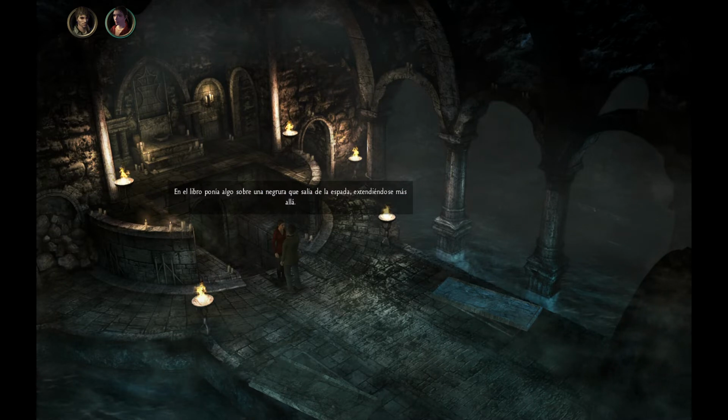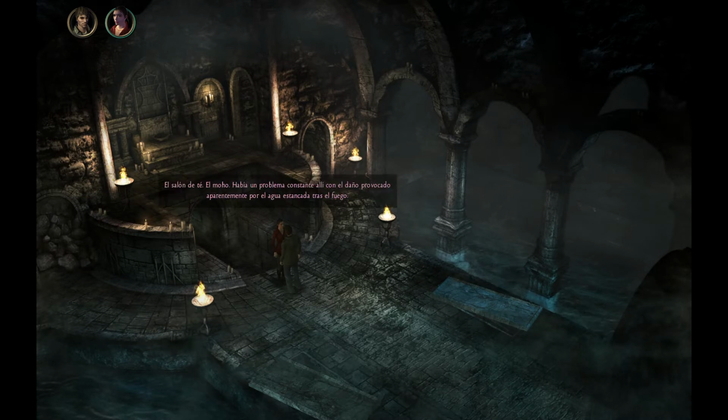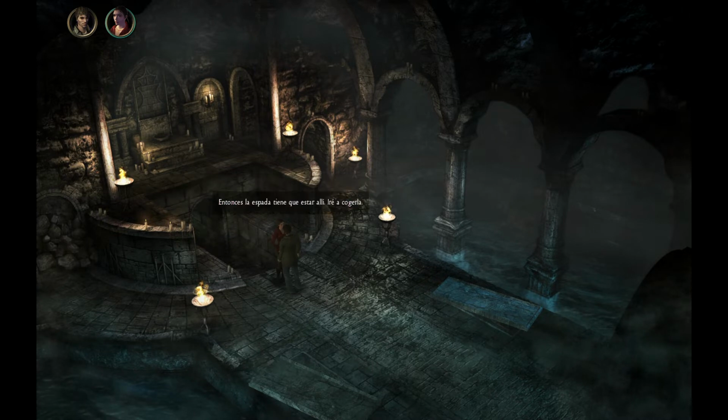In the book, there was something about a blackness that came out from the sword, spreading itself even further. Of course. That's why Greg and Steve had problems with that. The tea room, the fungus... There was a constant problem there with the damage, apparently, coming from the extinguishing water after the fire. Then the sword has to be there. I'll go and get Stop.